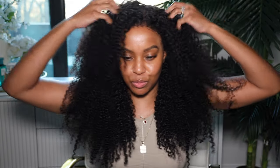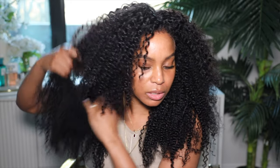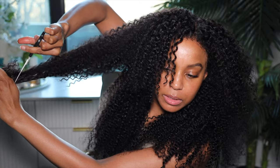Oh, this is about to be a moment, isn't it? Okay, I'm gonna take a second section and cut into it, and then I think that's it. I don't take the hair at the back because this hair is way too long. That's already been cut. I'm just cutting the hair from the earlobes and above. That's what I learned from the YouTube stylist. That's what they had told me. I'm gonna lift this up and cut into it.